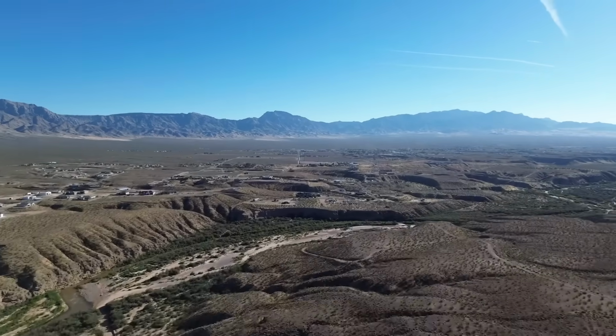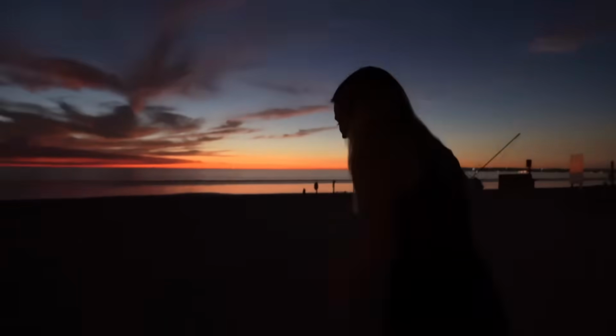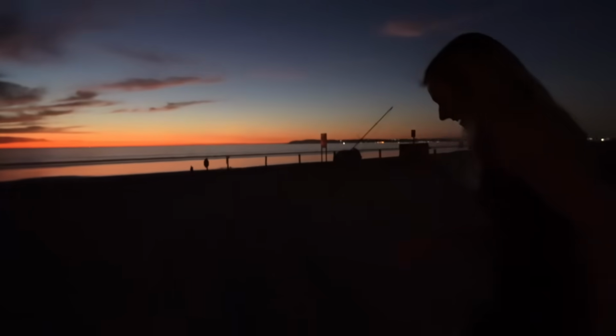All right, I would be lying if I said I didn't miss the place we were just camping in near Utah, but I feel like it's really hard to beat this. Wow, we're on the beach.